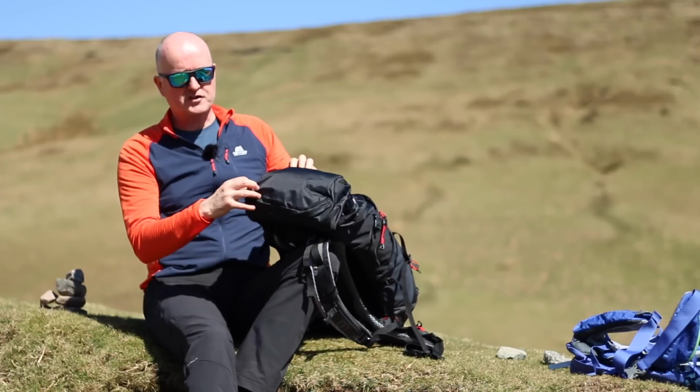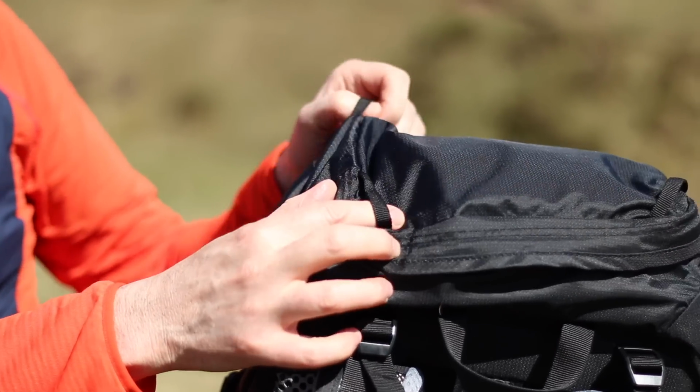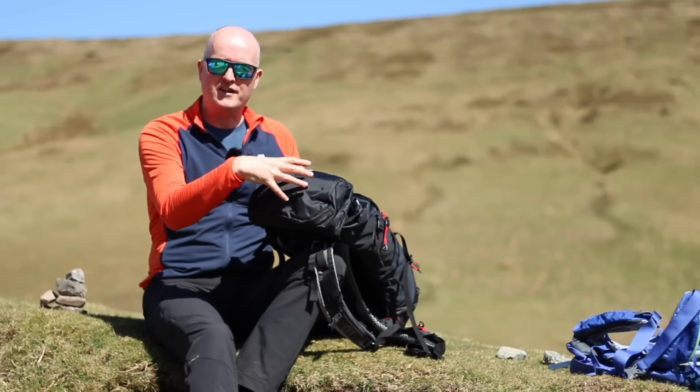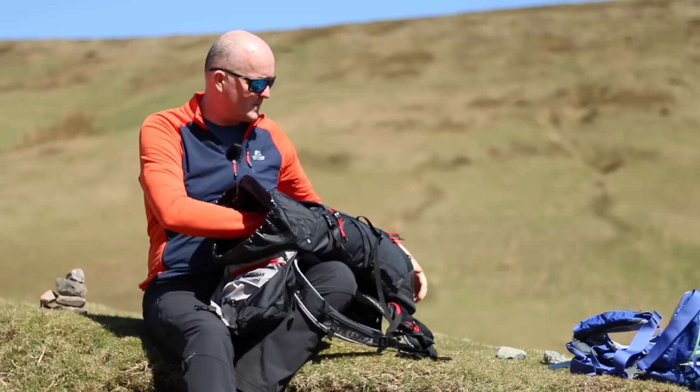Another nice little feature on the top here, in the top pocket, you've got 4 little lash points. So you can always attach some accessory cord or some bungee cord on the top here and create another little additional storage area for things you want to get on and off quite easily. So let's just whip the sleeping bag out.